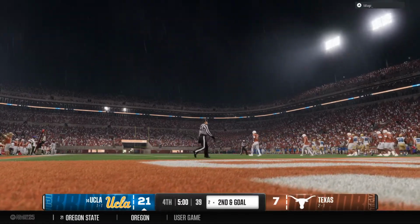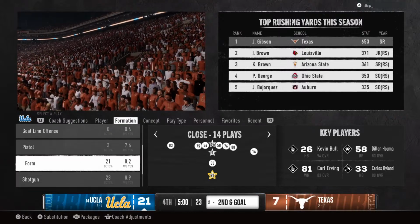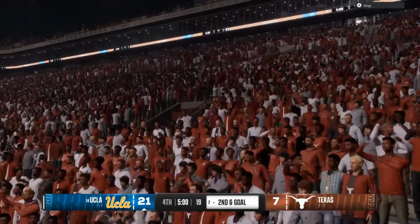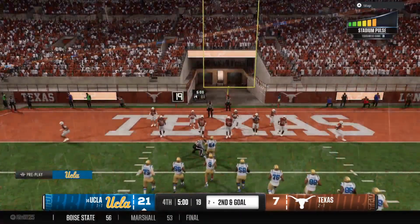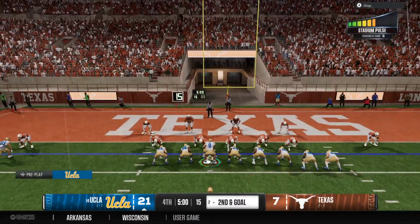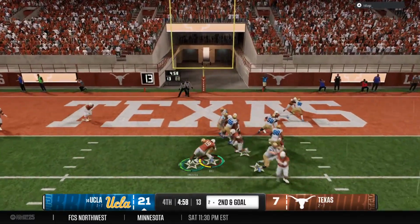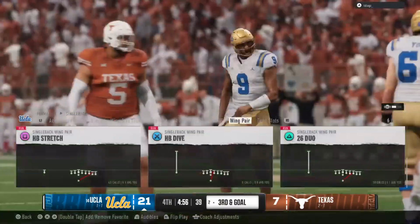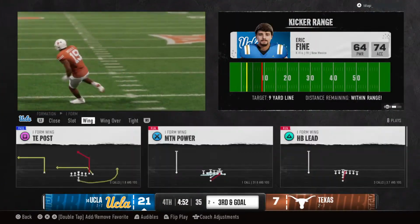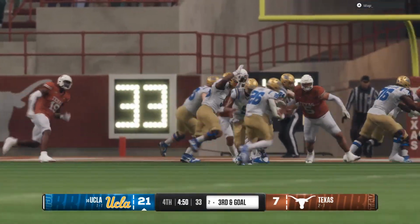That's the end of the third quarter. With the score, UCLA 21, Texas 7. They'd love to start this quarter off with a touchdown right here. 2. He'll run it to the right, looking for the goal line. And this defense is defending its goal line. Back-to-back stops right in the shadow of their own goalpost.